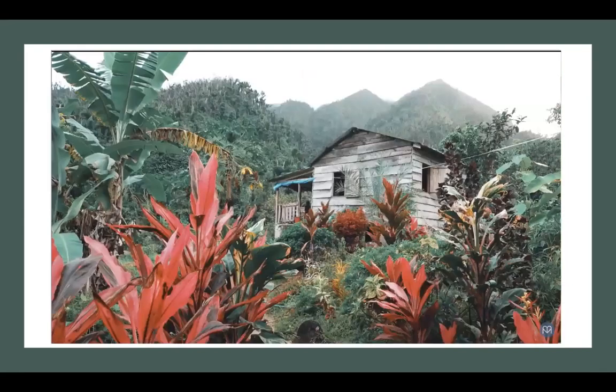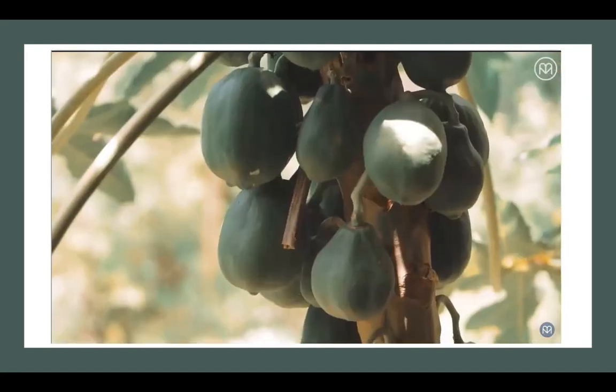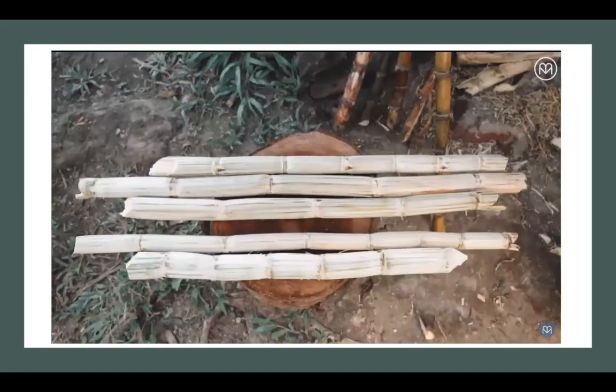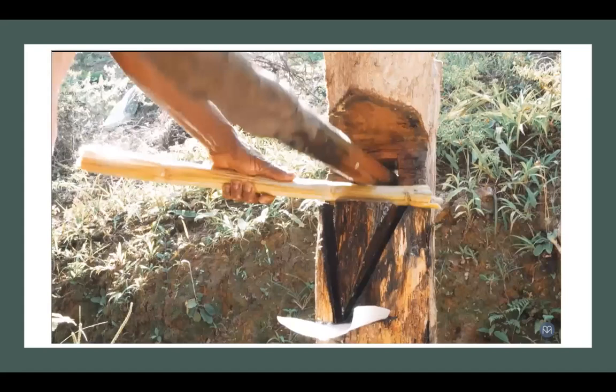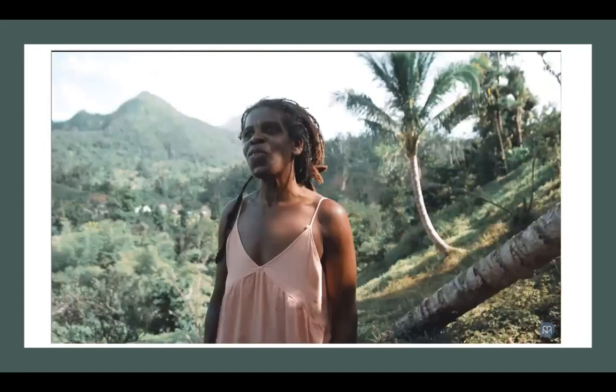When I think of Dominica, it's all natural. You could just go to the tree right now and pick a pawpaw and just eat. You just go to the garden, get a cane, and you make a juice. So it's just lovely. It's just nature. You could get everything from Dominica. We are Dominica.